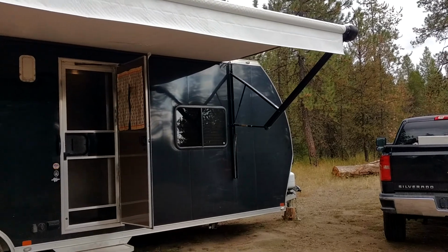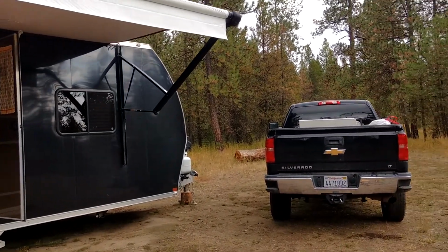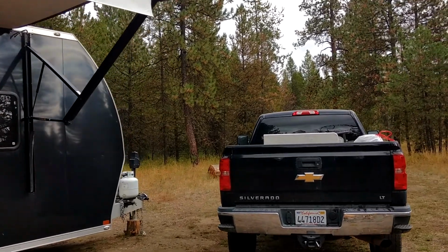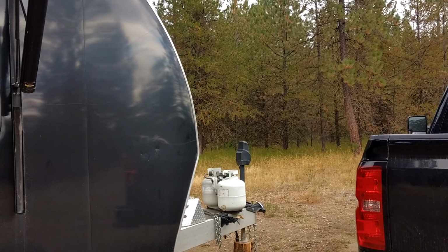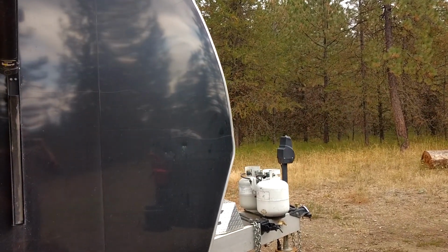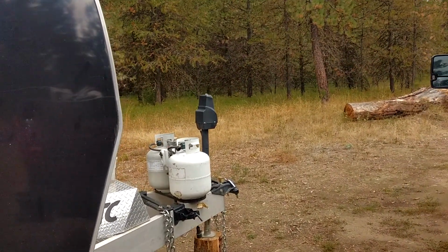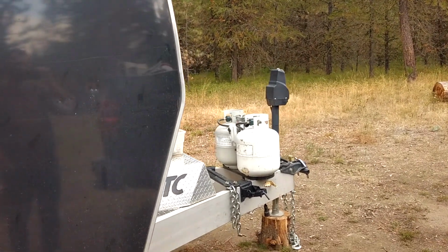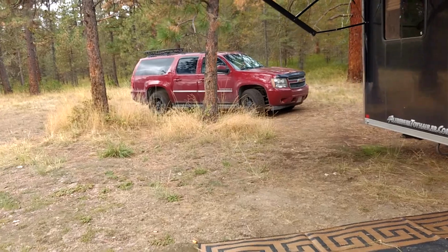The propane tanks, we came here with a pair of full 20-pound tanks, and I actually used them both up as of this morning. They both depleted, but I do keep 2 more propane tanks on hand, so I got those switched out. But that gives you an idea too of maybe how long you can boondock.